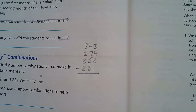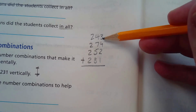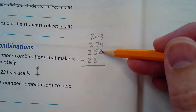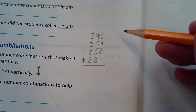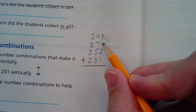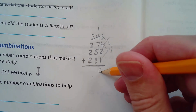So, like we've seen in the daily math packet, sometimes when you have a long list of numbers, you can just start at the top and work your way to the bottom, or work at the bottom from the top. It doesn't matter. But sometimes people will just glance at these, adding a 3, a 4, a 2, and a 1, and be able to find some patterns or some numbers that would easily add together. So some people look at this and say, well, I know that 2 and 3 makes 5. And I know that 4 and 1 make 5. So this whole row is going to be 5 plus 5, which is 10. So 1 up top and a 0 down below.